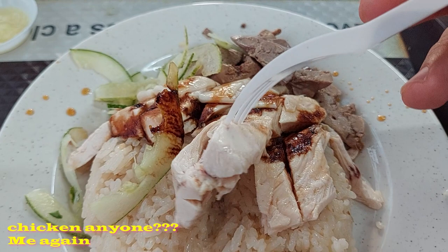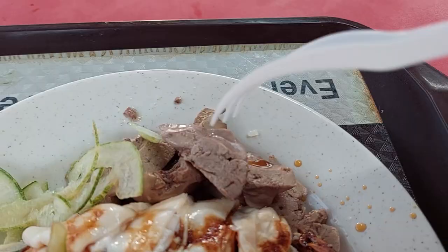Next up, the chicken in the chicken rice. How will it taste? The chicken looks nice and firm. Okay. Chicken there, when I bite into it, has a nice flavor to it. The chicken is cooked well, flavorful, very nice, tender, delicious.